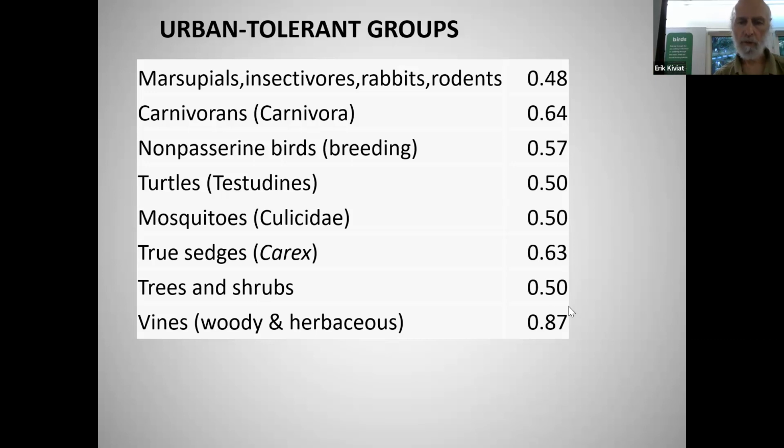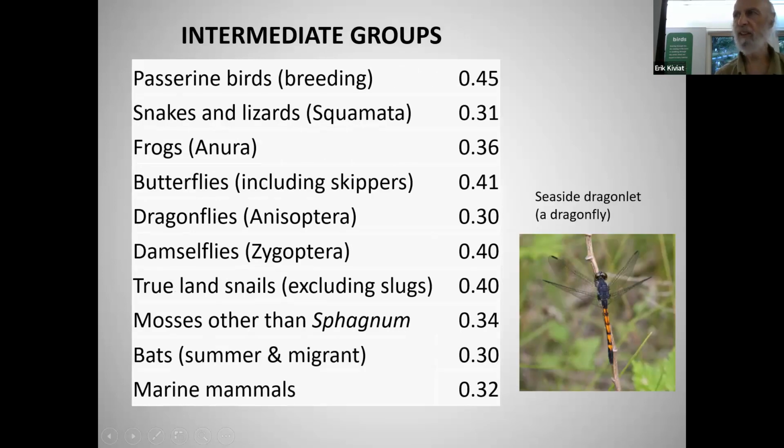Now I've lost the, there we go. Okay, awesome. Maybe I didn't press it the right way. These are intermediate groups in terms of the proportion of the regional pools of species.